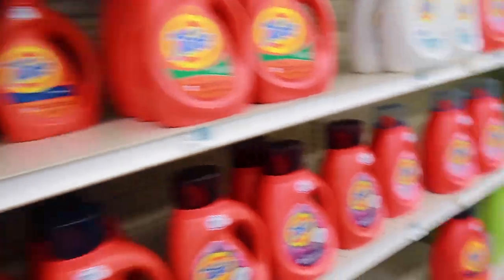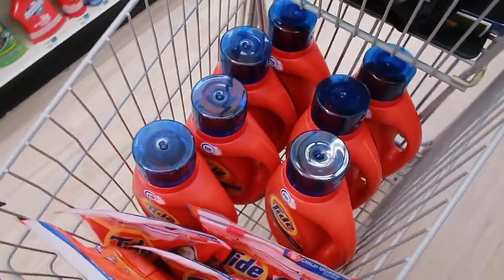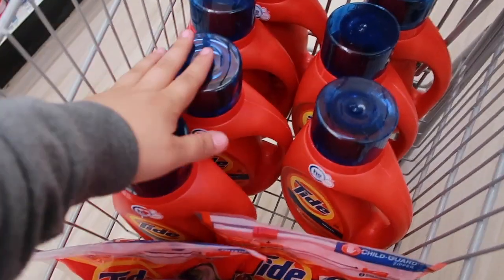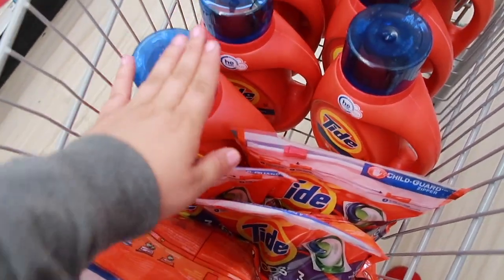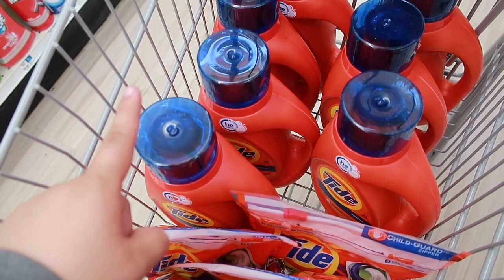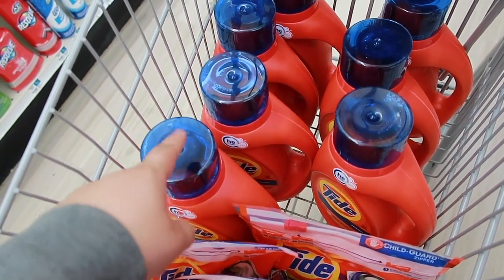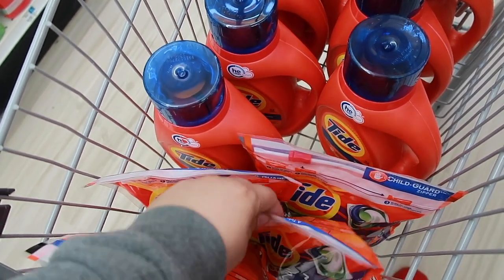For this scenario, we are going to be grabbing 11 Tide products. Now I know that seems extreme, but it's really not. It's going to be super simple, guys. Now I'm grabbing 7 of the Tide liquid and 4 of the pods, and the reason for that, if you guys already know, Rite Aid takes 7 of the same like coupons. So I can use 7 of the $2 off one for the Tide liquid, and I'm going to use 4 for the $2 off one for the Tide pods.